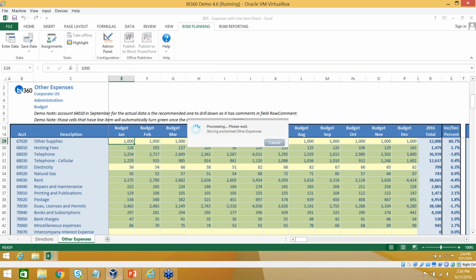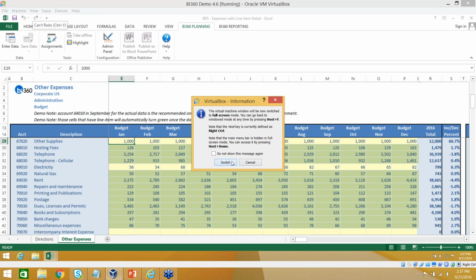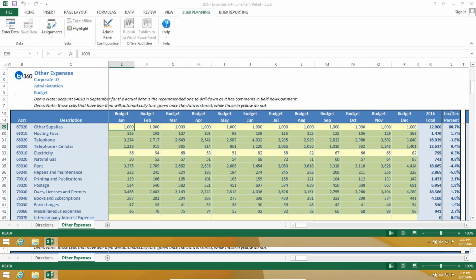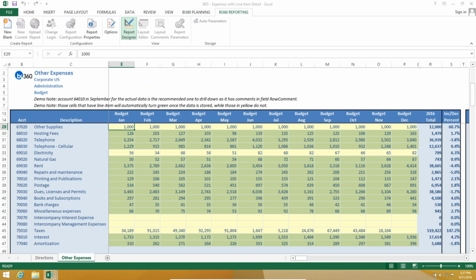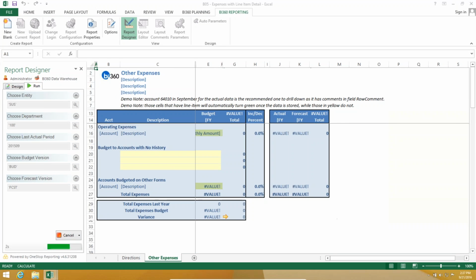And by the way, in case you're wondering why some of them are green and others are yellow, it's because it shows you that there's actually line item detail in there. So if I go in, let me make this a little bigger there. There you go. If I now rerun this, okay, it's now stored in the database, so the color is going to change naturally, right?